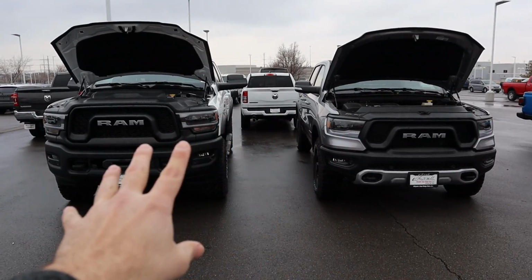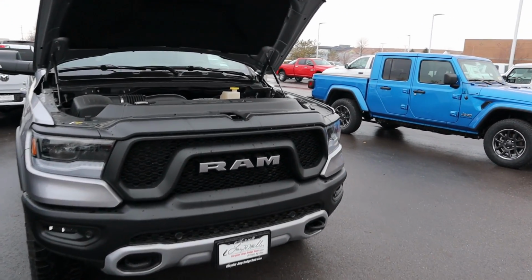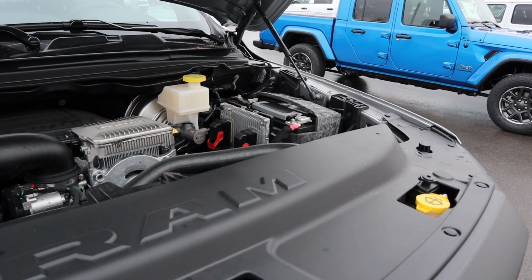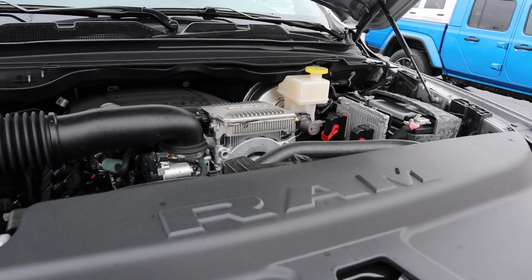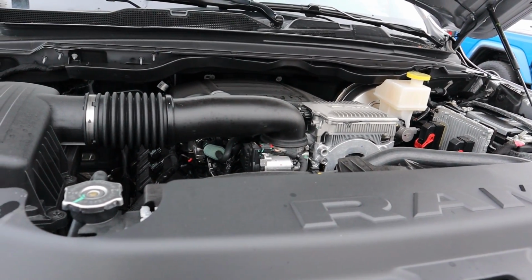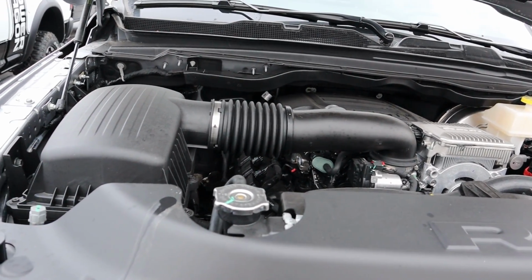Now let's start under the hoods of both of the trucks. Let's go to the Rebel first and foremost. Under the hood of the Rebel, we have a naturally aspirated 5.7 liter Hemi. This particular one has e-torque. Now power outputs are 395 horsepower and then 410 pound-feet of torque. In terms of fuel economy, it's gonna be good for 17 around town and then 22 on the highway.